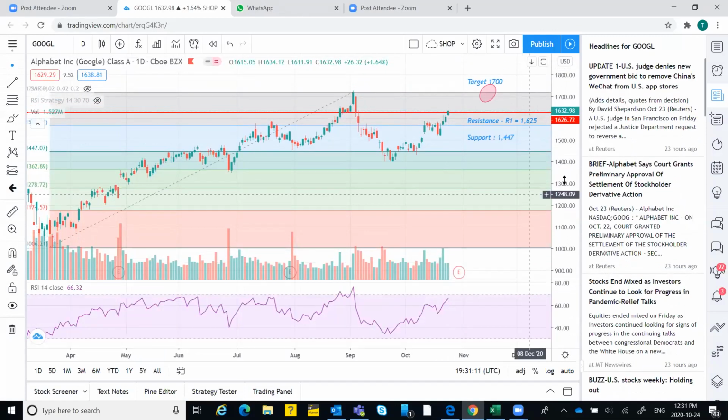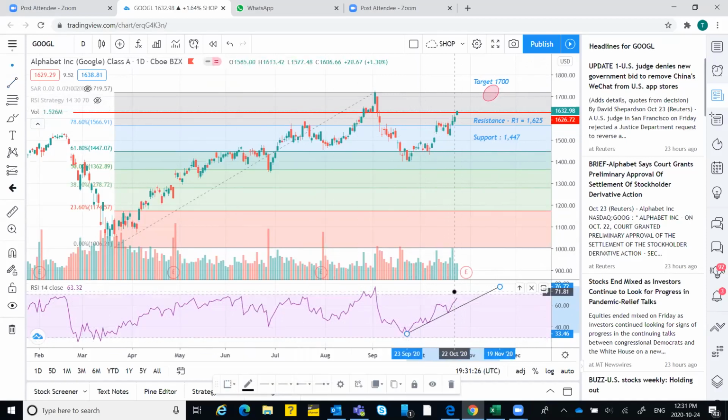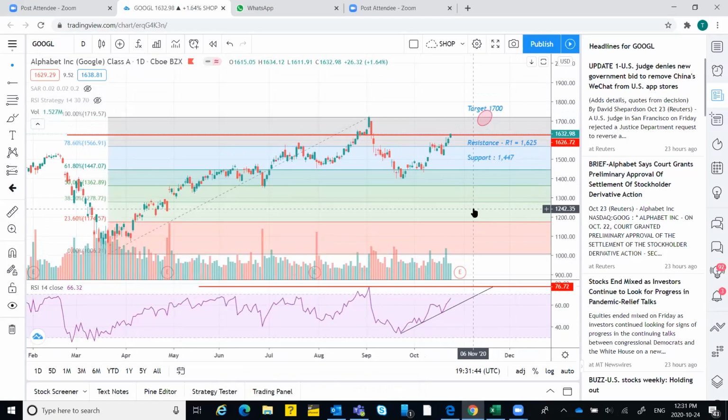Okay, the Google chart was in the group, but let's discuss it here as well. So Google, if you talk about RSI, it is in an uptrend. RSI is going up, and we still have space here, and the resistance for RSI could be at this level. So we have space from the current level of 66, 67 to 76. It can go up.